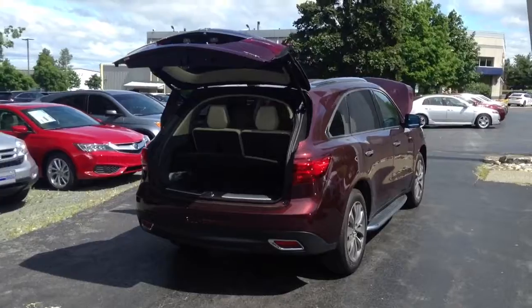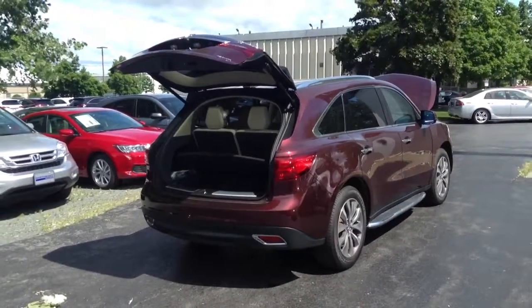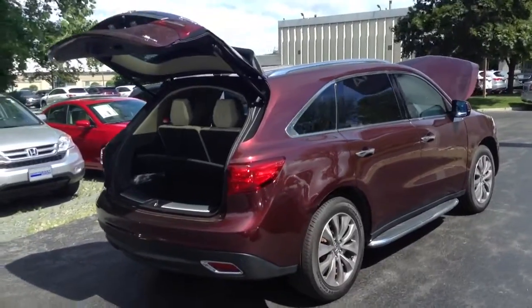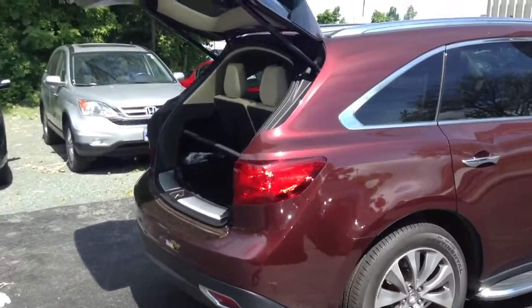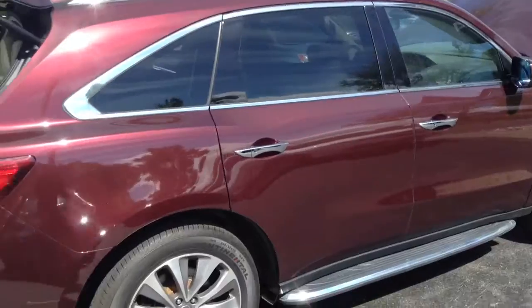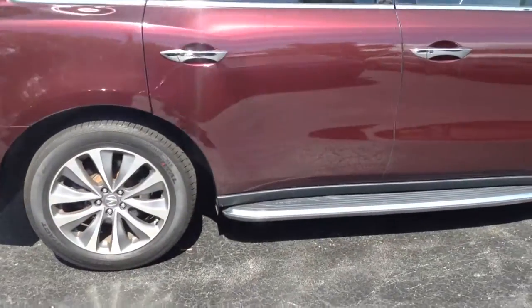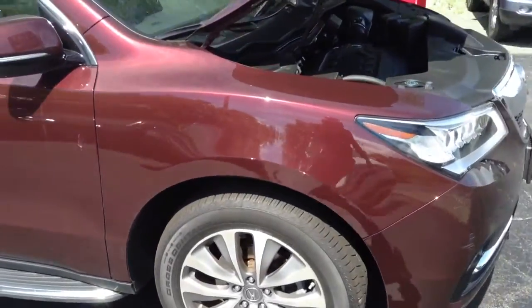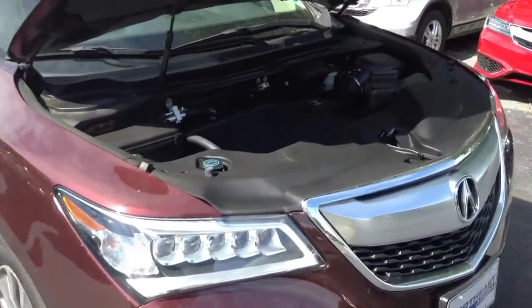This is the 2014 Acura MDX with entertainment that you inquired about. It's the red on parchment. It does have both headphones. They are wireless. Added running boards as well. It has the 3.5 liter V6 engine.